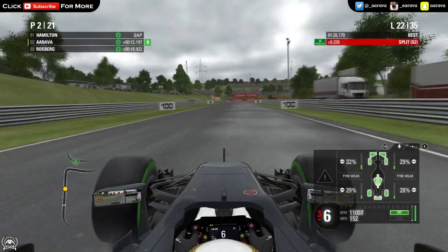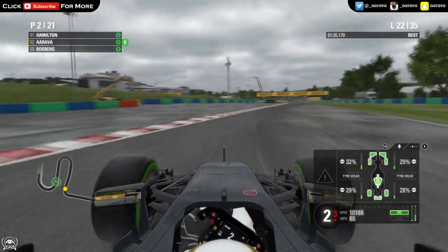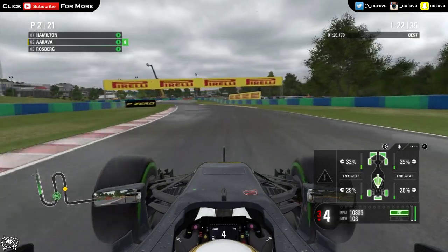So we cut much later on into the Grand Prix. And when I say much later on, I mean a lot later on. Lap 22, so 10 laps later. Still going in these intermediate conditions. We're in second place at the moment.